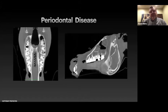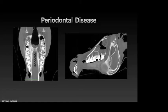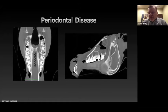Plus it gives us a little more confidence that what we're actually performing in surgery is going after the inciting cause of the disease process. Okay. I have another one. Sure. How do you differentiate between a septic fistula and a mandibular fracture on CT, compared to the one that you saw before?